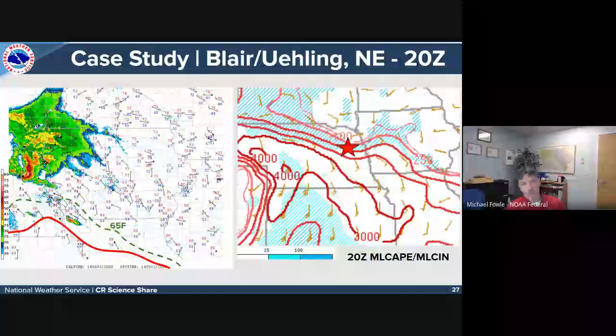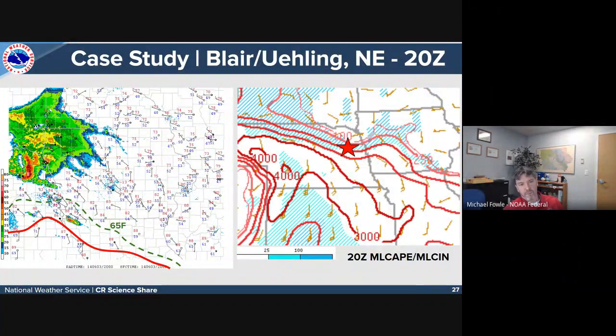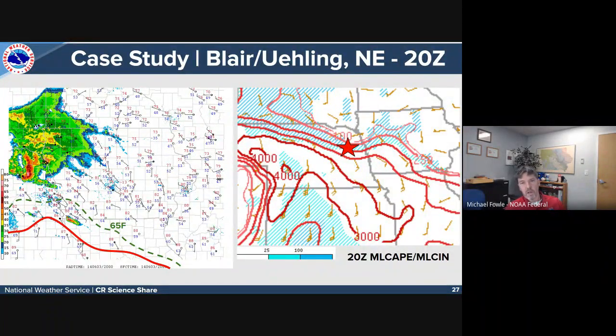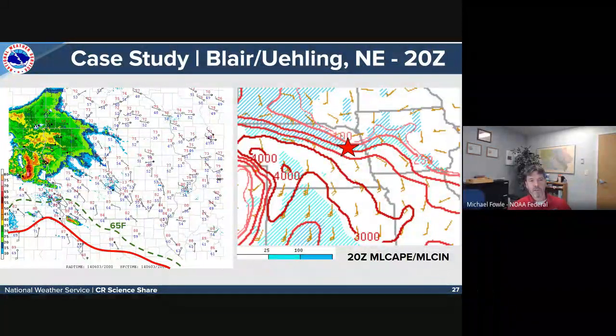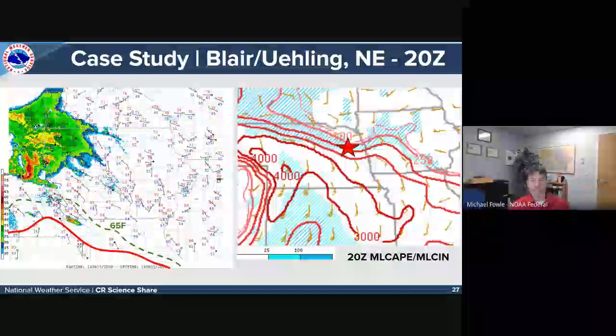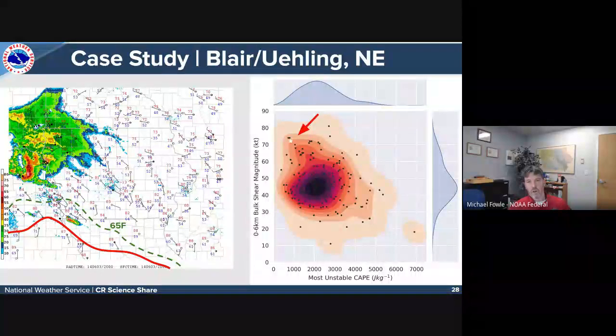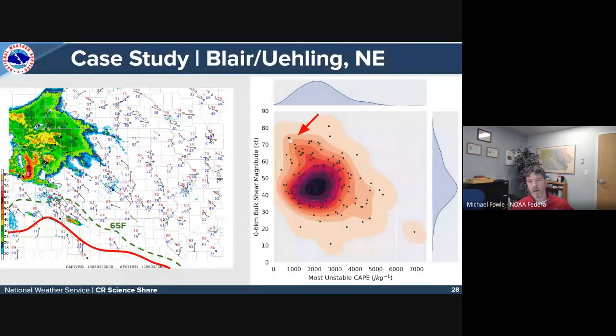The synoptic scale warm front was actually quite a bit further south. It was across southern Nebraska. So this storm rode, as we often see, right on that instability gradient, on the north side. This is the ML CAPE and CIN. Where that storm rode was right on the gradient area. So this was either an elevated or just a quasi-elevated storm. This was not a pure surface-based storm, well north of the warm front. Again, this is a fairly common mode that we see with a number of these events. And if I just show you where this storm happened to be in our scatter plot that Zach showed earlier, this is the 0 to 6 bulk shear and the most unstable CAPE.